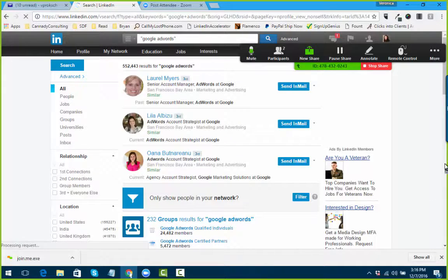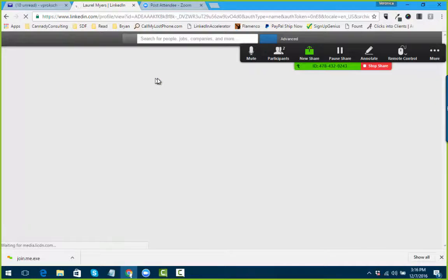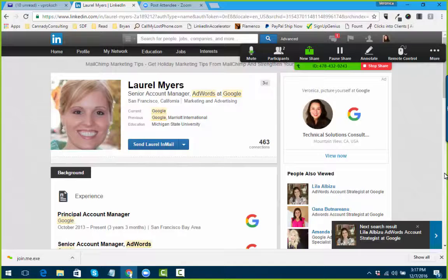So here I've done Google AdWords. So here's Laurel. So click on Laurel's profile. Okay. And what they used to do is highlight them in yellow. There we go. I see the highlights. So clearly, see, it doesn't do the phrase. It does just the individual words still.